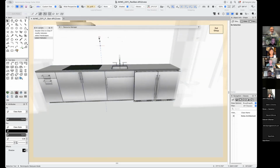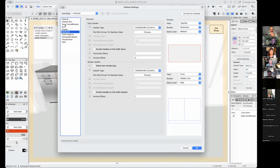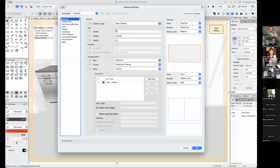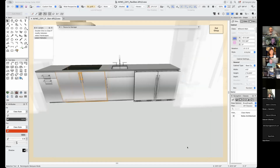And then the other outstanding question is, how did I make the kick? That's just a cabinet setting under general, cabinet box. There you go, toe kick. I can specify, I made it 3.5 inches tall and 4 inches deep. And I can apply it to the front or to the side. So if you have a corner cabinet, you want the kick to go around the corner, you can do that. I mean, we could spend 2 hours just talking about the cabinet tool. There's so many features here.